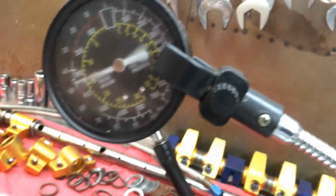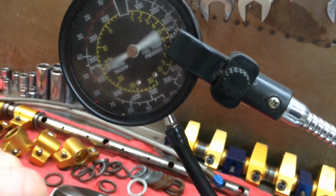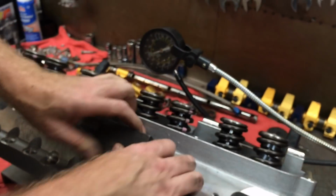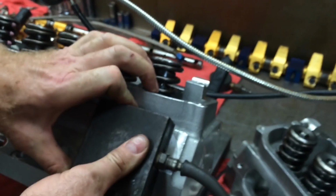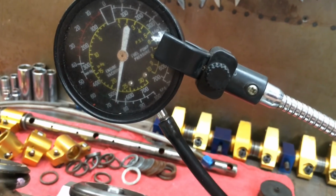Look at this one. This one's a little over 300, between 350 and 400. Needle's bouncing all over the place. That valve is leaking a lot. Brand new out of the box. Over 500, good and steady.